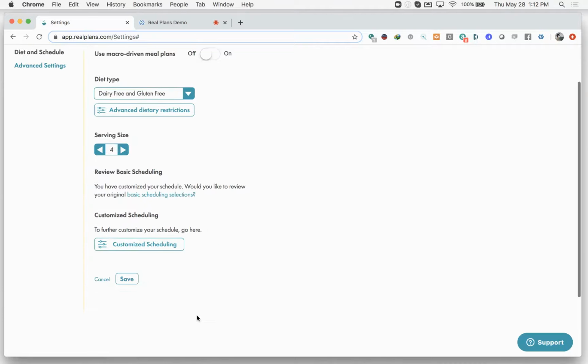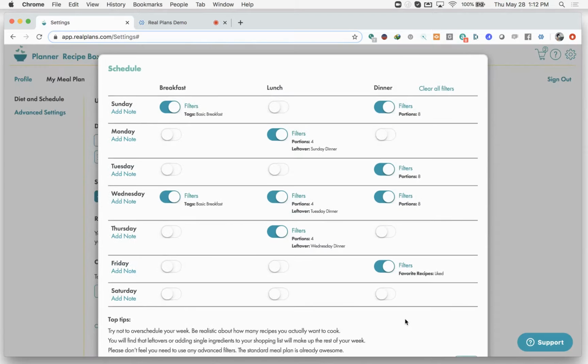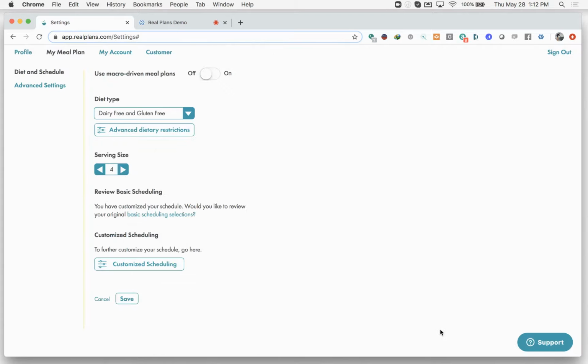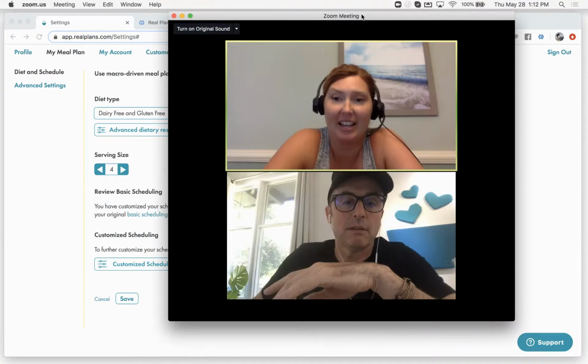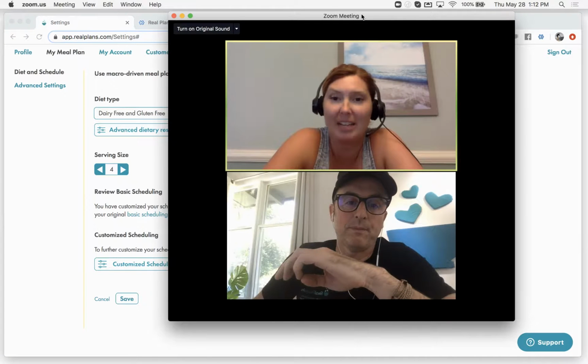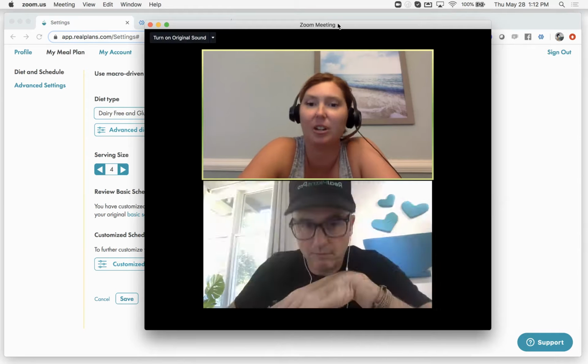But this is a very wonderful way of having Real Plans create familiar meal plans for you. So that's the first top tip. The liking of recipes actually really helps a lot. Katie? And I was going to add that it also makes it schedule more frequently, just if you don't want to do any advanced scheduling. So be sure to get in there.